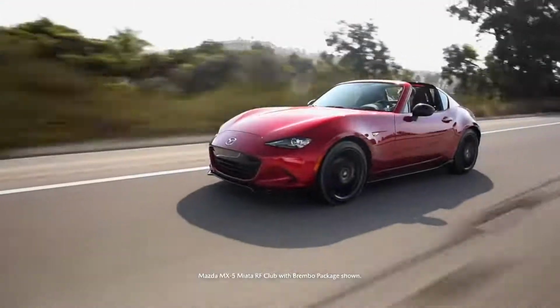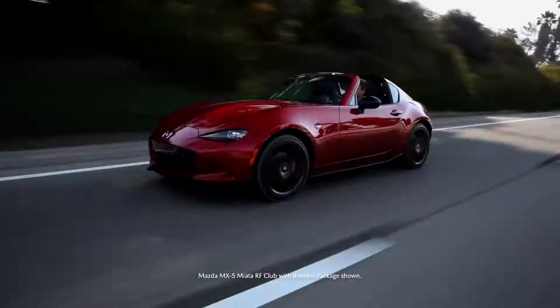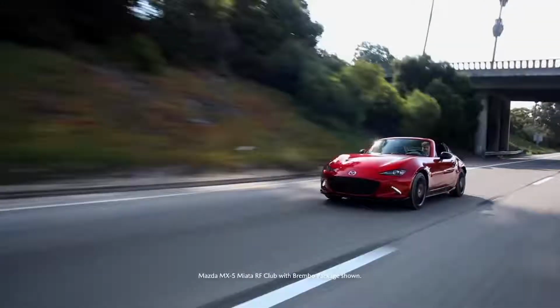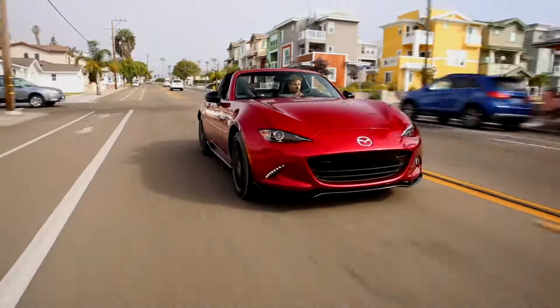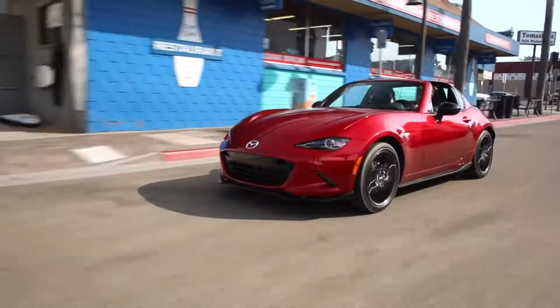Since its introduction in 1989, the Mazda MX-5 Miata has become an icon among sports car enthusiasts. For those with a passion for the retractable fastback, we offer the Mazda MX-5 Miata RF. It's an ingenious design, with the sporty look of a fastback that transforms in seconds to a luxurious open-top roadster.